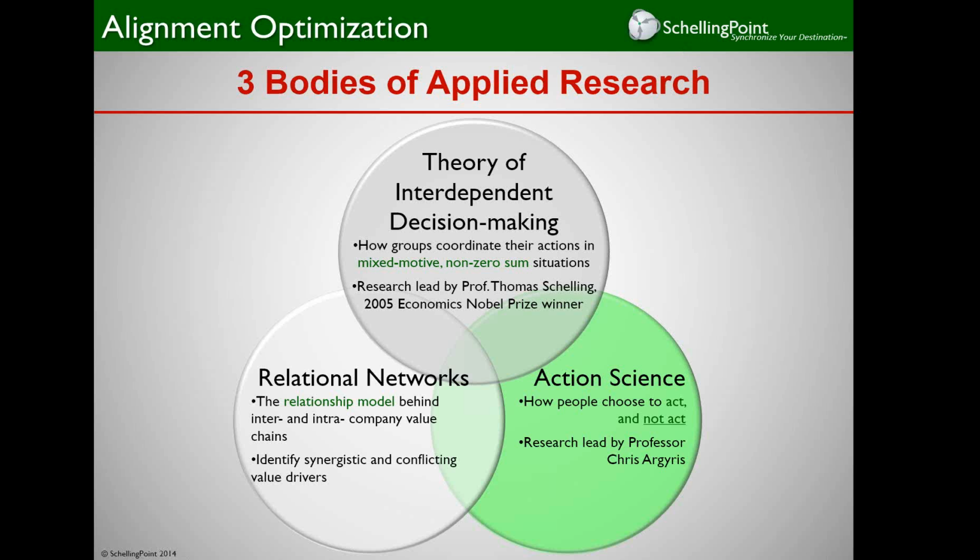And groups that have strong Schelling points have the ability to coordinate their actions with minimal communication. So when we are of like mind about why, what, where, when, and how, we can get on and do it. We don't need to be talking all the time. We don't need to be governing and realigning.